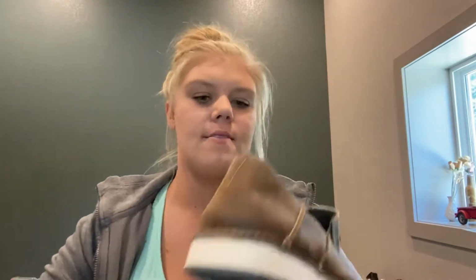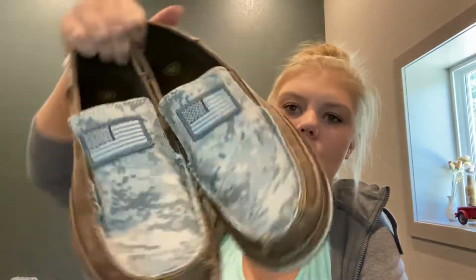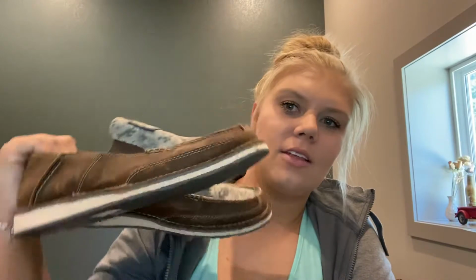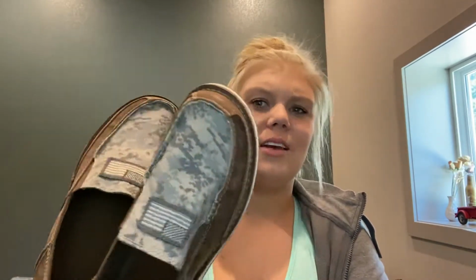These have a name. I can't think of it right now. But they're by Ariat. They're like a loafer situation. I think they look like the Sanuk closed-toed sandal. But these have a name in the cowboy world, I guess. I don't know what it is though. But I really like these.